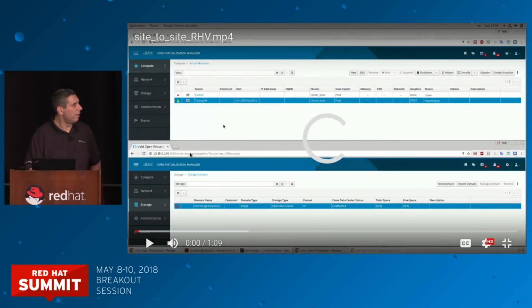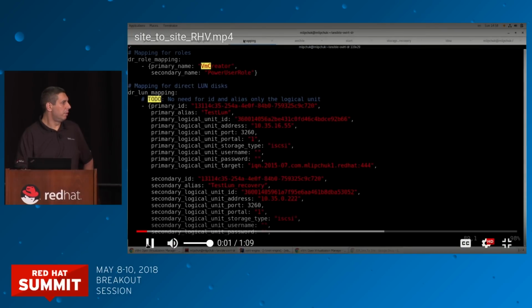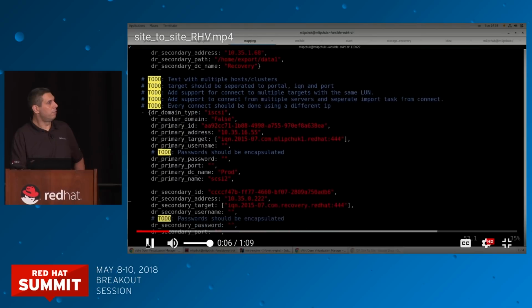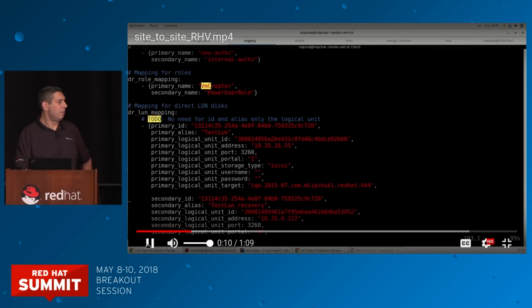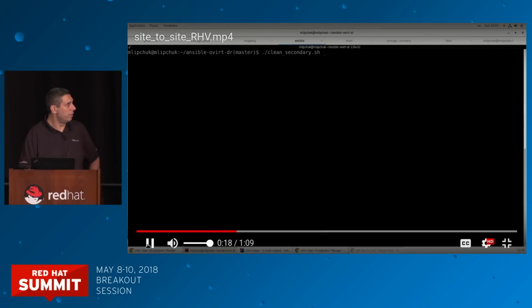On the upper side, we have our main site. You see that it's currently running. And on the lower side of the picture, you have our backup site, and it's currently down. I'm going to play the video a little bit. And basically, disaster strikes. We're going over the mapping file, which was automatically generated by Ansible. And for the purposes of the demo, we just changed one of the roles in the system to show you that the backup will get something different than what we used to have.